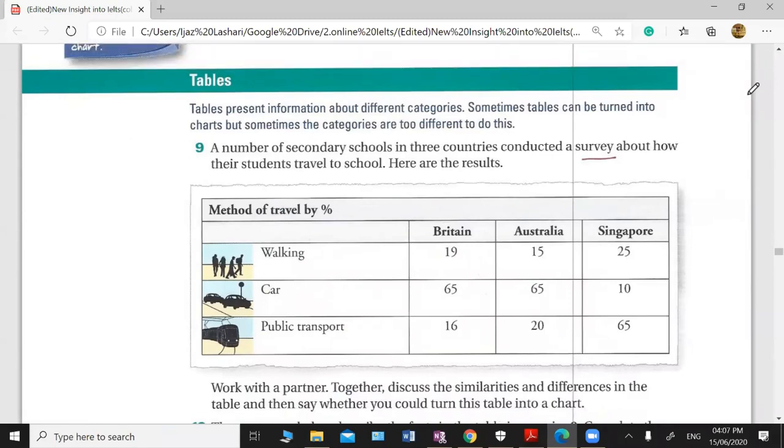Tables present information about different categories. Sometimes tables can be turned into charts, but sometimes the categories are too different to do this. A number of secondary schools in 3 countries conducted a survey about how their students travel to school. Here are the results. So now we understand that this table is about the number of students studying in secondary school. The table is a survey conducted in different secondary schools.